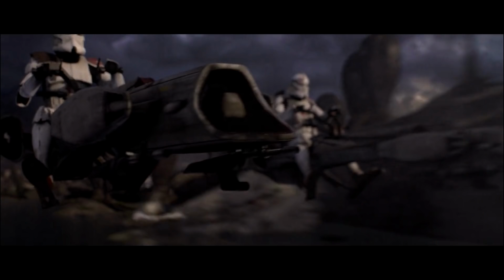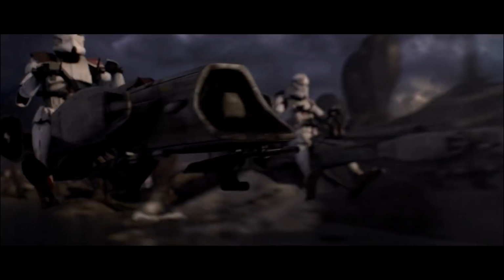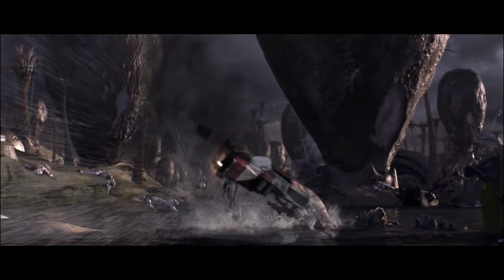On Saleucami, we get the Republic Bark Speeders. Now, I'm not actually 100% certain if these were the first time they appeared in Star Wars media, but I do think so, at least on film. There are still some cool details to note though, like these Republic troopers on the ground here have some cool distinctive armor, and some are also being fed on by local wildlife, which is interesting.